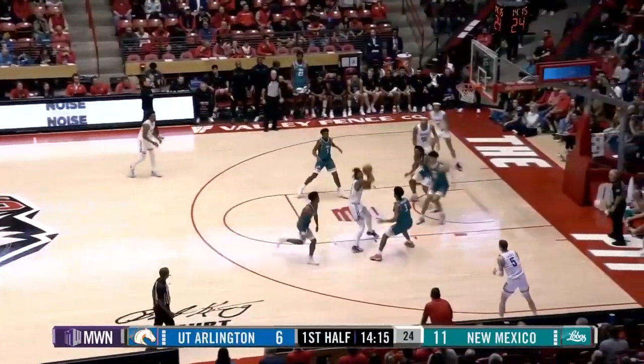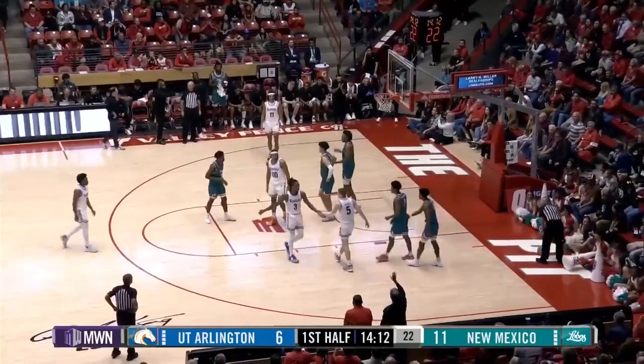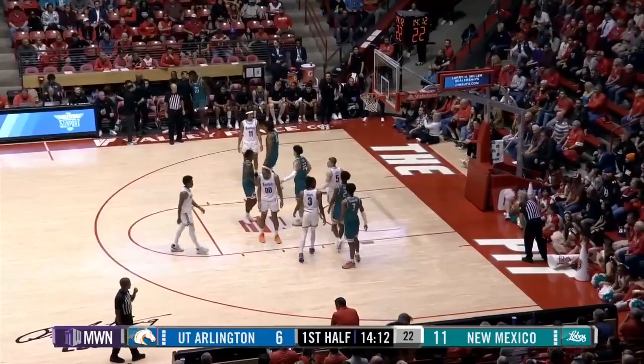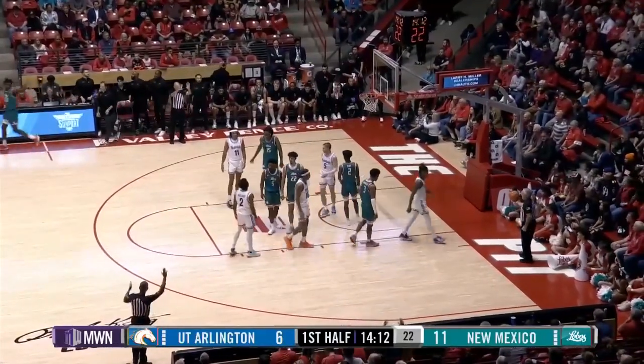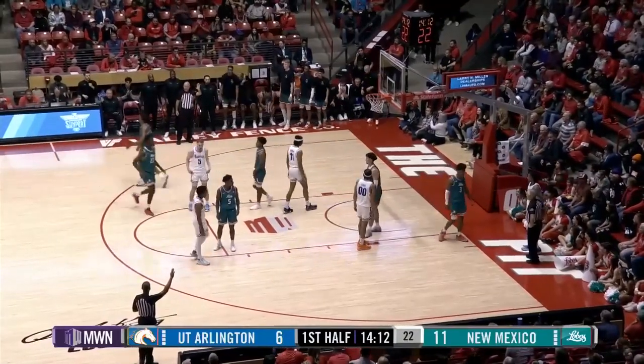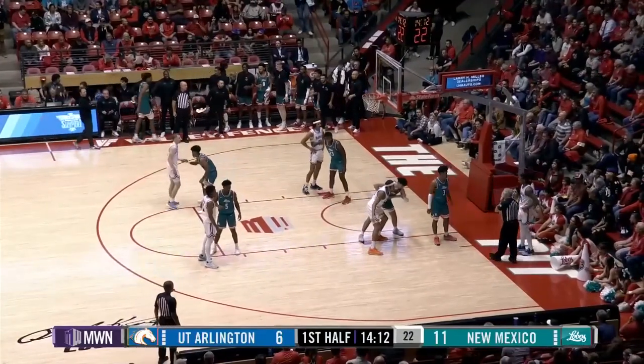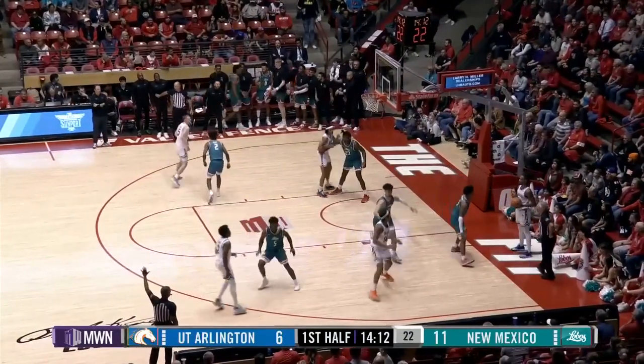Mashburn. Lobos up 11-6. A deflection by the freshman, True Washington. The True Frost is checked in as he takes over. Nelly Jr. Joseph back. JT Toppin will check out. So you've got Joseph and Amseal in the front court, and a three-guard look for the Lobos with Washington, Mashburn, and Dent right now.